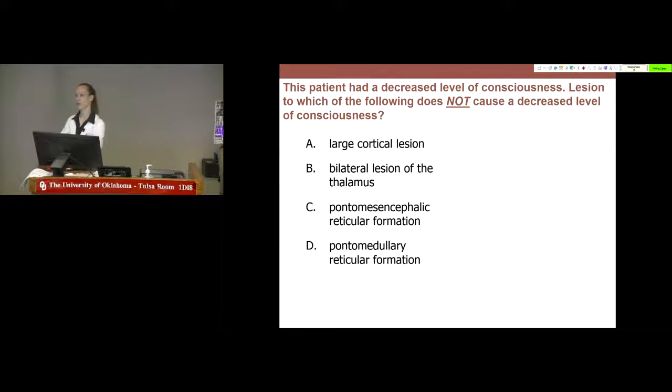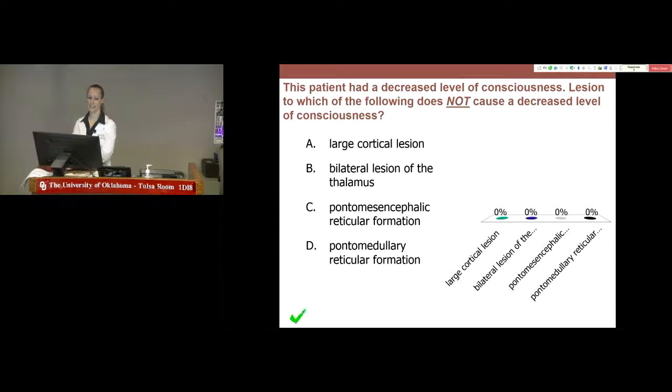Oh, I know, it's a terrible question too. I try not to do that on exams. I don't ask "not" questions on exams. Okay, so lots of people say A, and the correct answer is D.